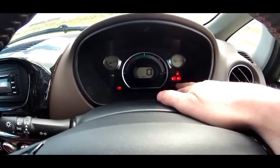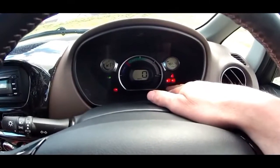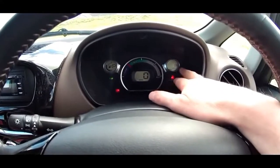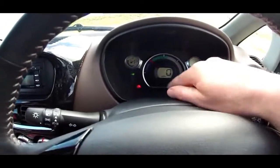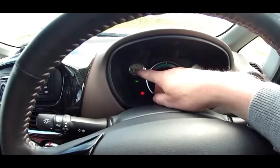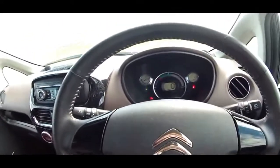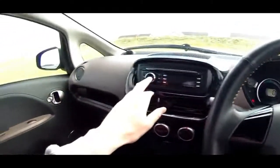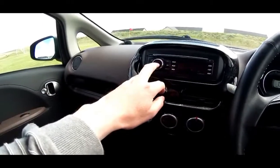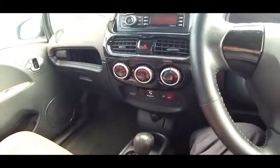There's the total mileage, 40,407 miles. And you've got trip A, trip B, intensity of lights for the dashboard, and then back to distance remaining. We also have a fuel gauge type gauge over there, so we're just over half full, but that will fluctuate. So you will get a good 55 to 60 mile range out of this great little electric car. Radio, CD, Bluetooth phone, air conditioning, heater. It really is a great place to be.